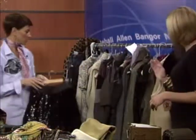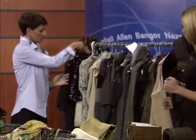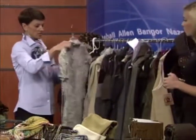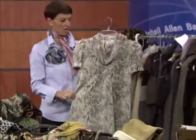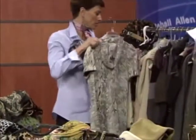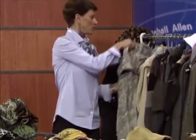All right, let's keep going down the rack and show some of these other ideas that you've pulled. Well, again, this is everywhere. Skin is in, so they're making it all in all sorts of fabrics. So don't be afraid of the prints if you haven't tried it before.